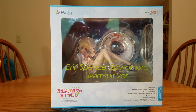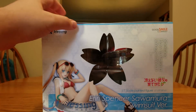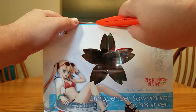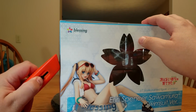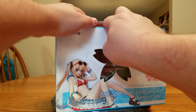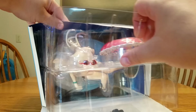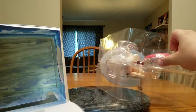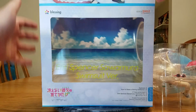But let's stop looking at the box and let's start looking at the figure, and maybe we can answer these questions. So there's one seal there and one seal on each side. So the typical 3 seal figure box. Get her open and pull out the blister packaging and the instructions. Come on. And then look at the inside.